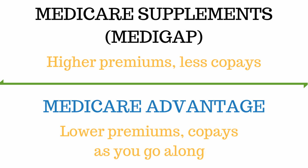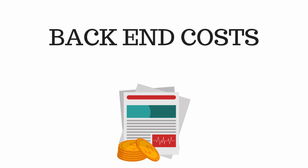Medigap plans have higher premiums up front than Medicare Advantage plans, but the copays on the back end are very predictable. For example, if you enroll in Plan F, you have zero copays on the back end whatsoever, nothing out of pocket other than your monthly premium on Part A and B services.